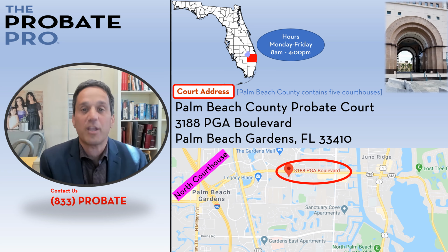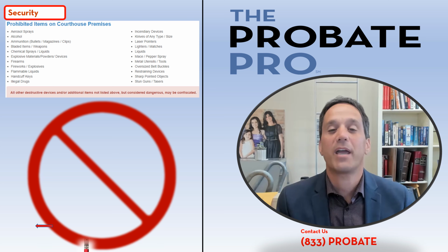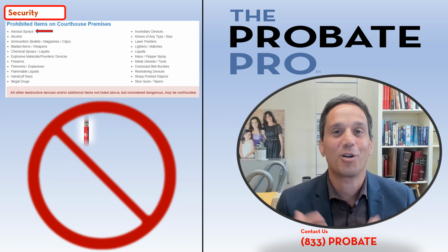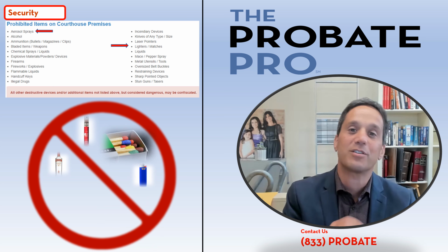As you'd expect when entering any secured facility or building or airport, there are things that are prohibited when you enter into the courthouse, and most of those items are really obvious. There are some items that aren't so obvious. For example, you can't bring in any of those spritzers, breath mints, or aerosols that you could be using for body deodorant. Of course, alcohol is not permissible, as well as lighters and matches.